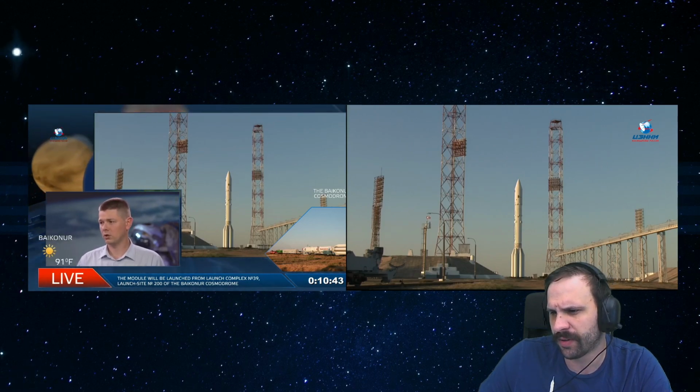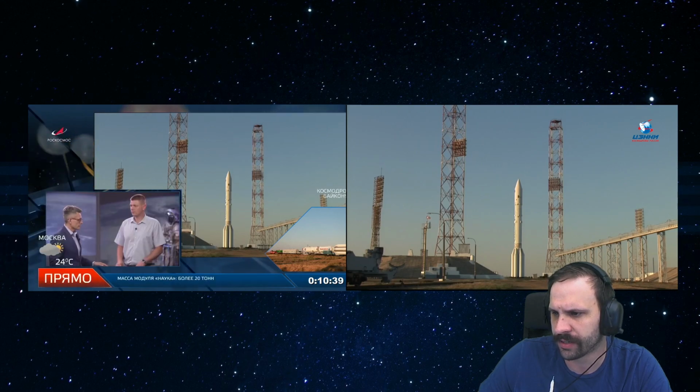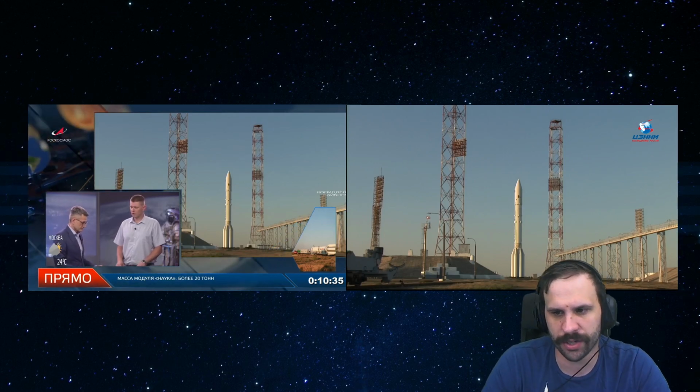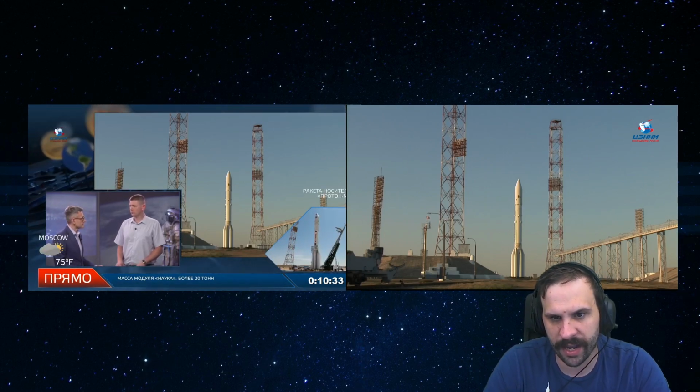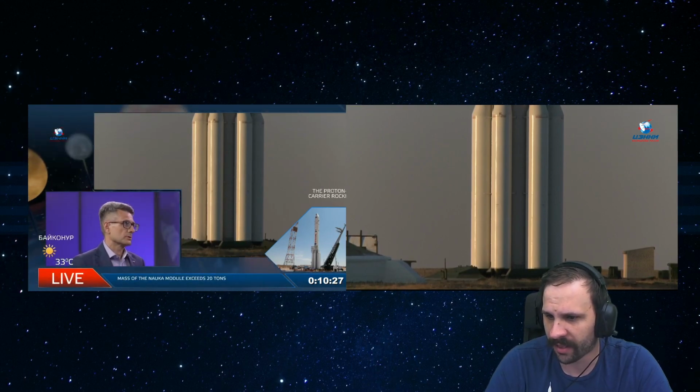Insertion orbit is 350 by 190. Inclination 51.6. Orbit raising and checkouts over the next 8 days. Cool, cool. Where will the new module be on the station? The new module is going to be attached to the Nadir port on the Zarya module. What's that launching? Nauka. It's a new Russian space station module. It's a big one. Big space station module.